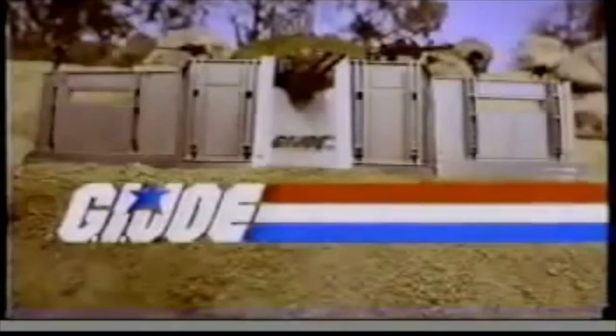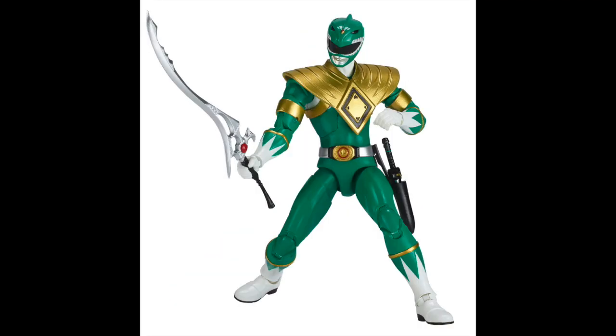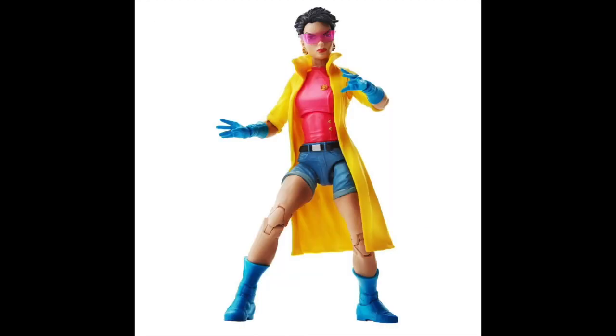It's Megazord. Bandai has had the Power Rangers license for 25 years, and now Hasbro has taken it over. Both companies have high articulation figures. Bandai with the Power Rangers Legacy Collection, and Hasbro's famous Marvel Legends.